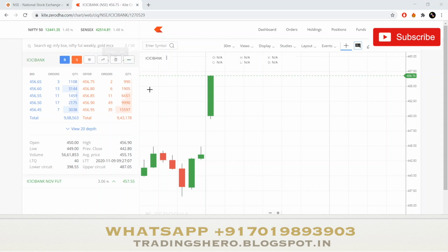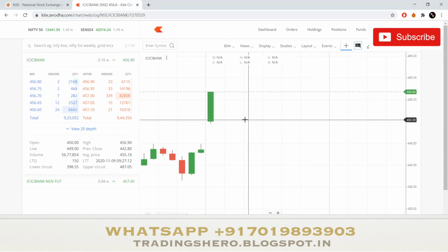So guys, as you can see, 456.50 has been touched, and now it's going up. 456.80 now. My target will be 0.5% of the stock price, so around 2 rupees. Let's see how the stock performs now. It's almost 457.25 now. 456.50 is where I bought. I'll keep my target around 2 rupees and see.